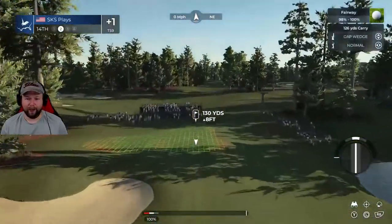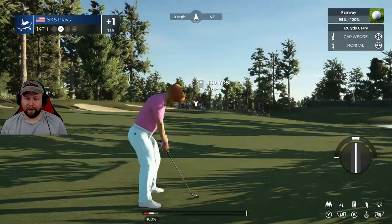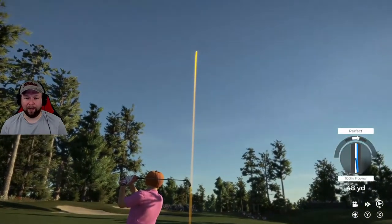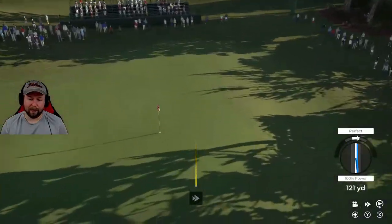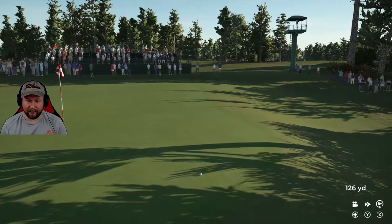All right, we really need to get this one in there. Gap wedge going up, no wind. I'd say we just do a regular shot here. That's a perfect shot. I need it to land though. Hope it gets a good kick to the left. Oh, stay. Sit, ball. Sit.